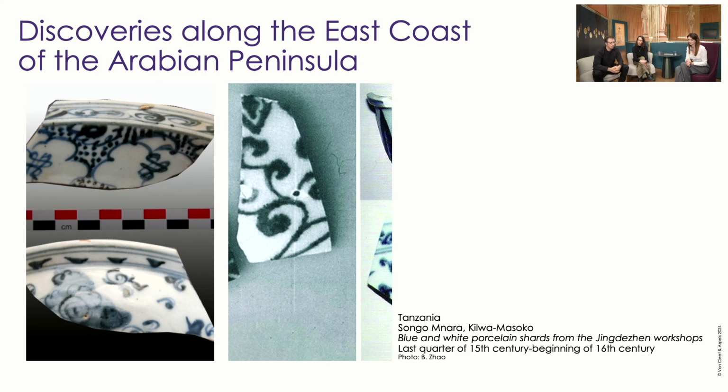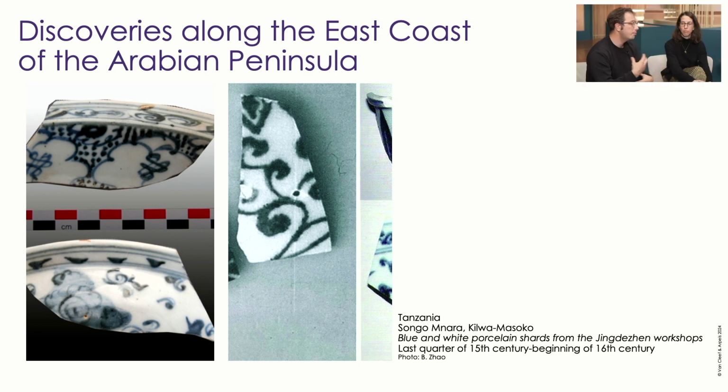Also, we have some very interesting discoveries of porcelains which date from the 15th and 16th century. It shrinks in general by the end of the 15th century because Zhang He's missions are stopped by a decision from the imperial court not to go further. But that doesn't mean that there's no more trade. It just means that trade is made elsewhere, and perhaps also on a private kind of logic.